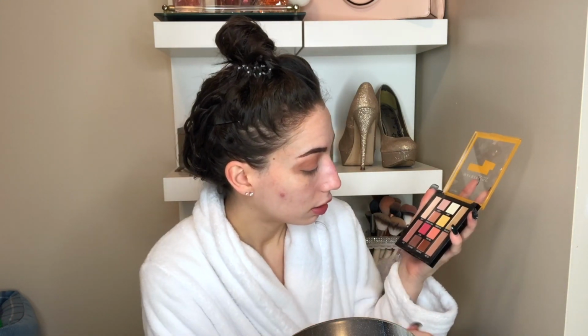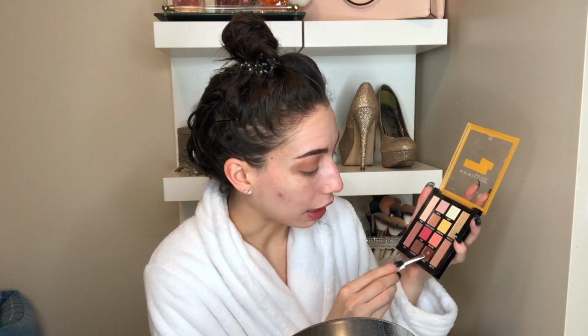I need this one. Yes, this is the Nude by Nature lip brush. And I'm gonna wet my brush. I just have some Vichy thermal spray. I don't have a setting spray or anything from Maybelline, so we're gonna use this. I think I might take Sugar Coated. It's kind of like a copper. Wow, that's crazy. And I'm gonna put that everywhere.